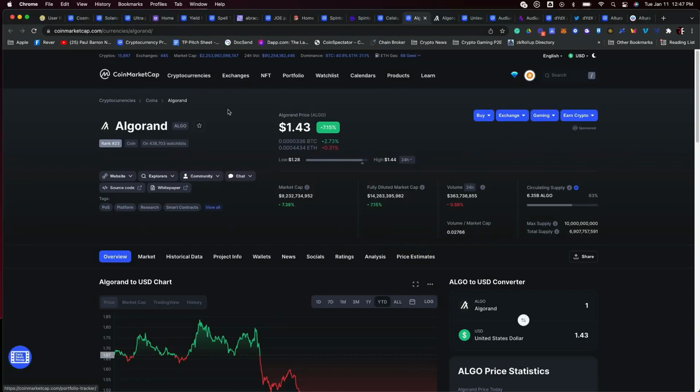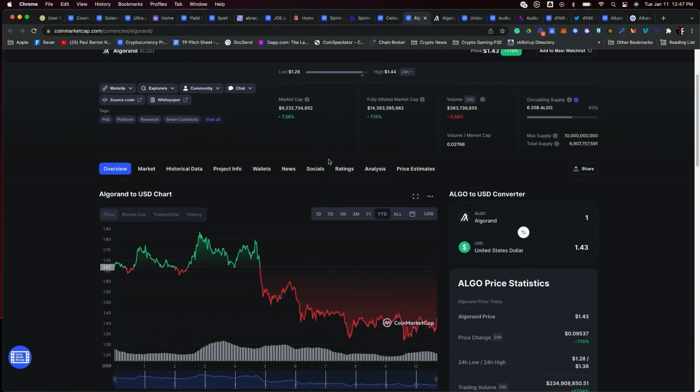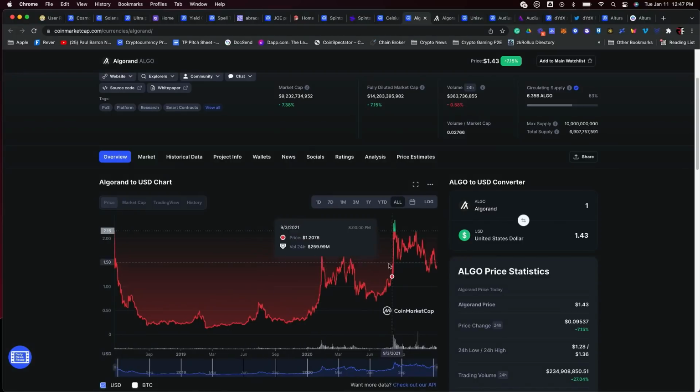Algorand, now this is a project that's in my portfolio, and though it has had its ups and downs, if you look at where Algorand has had its day, it was back here in September when it hit its 2.37 high, and it's really struggled to get a big jump. And that's why I think this one is primed.